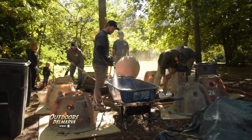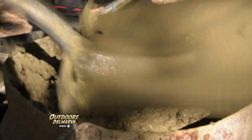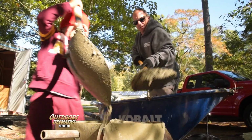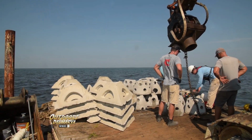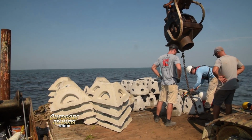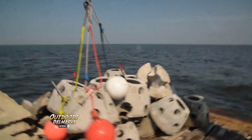Built by volunteers nearly a year ago, as a matter of fact. We were there as Brian Sheets and his group of volunteers put them all together. Now the day has finally arrived when the fruits of their labor will be dropped into the waters of the Tangier Sound.